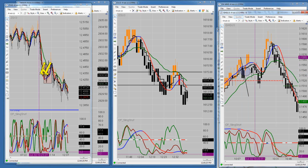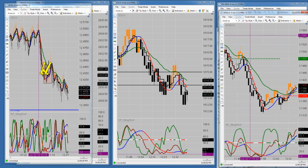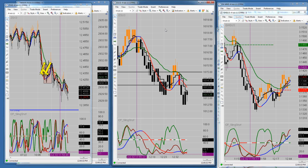There were more opportunities on copper. I just didn't take them. Okay, I just didn't get filled. I didn't see them when they were happening. But there were more opportunities there on the copper.